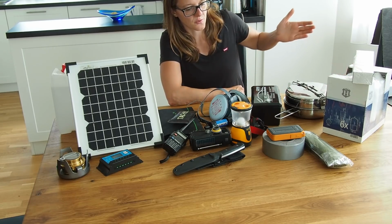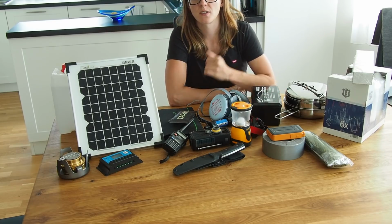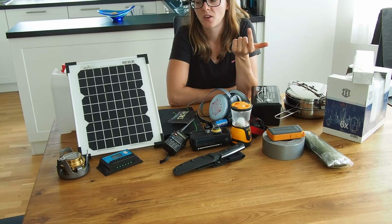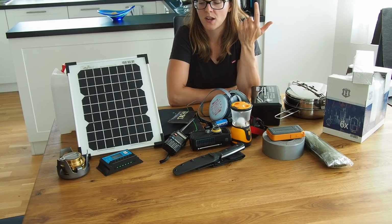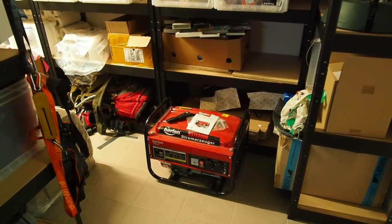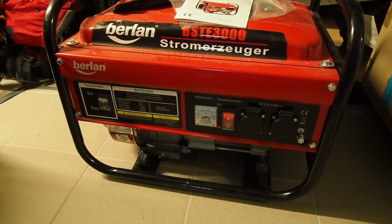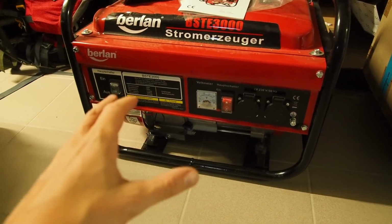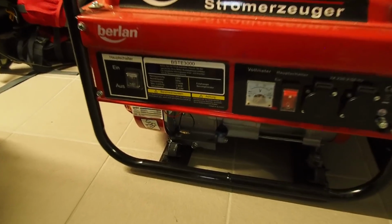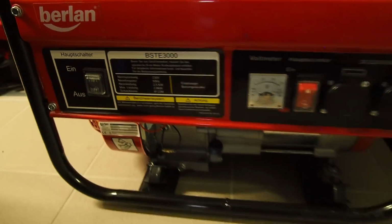And besides all of these survival items for your household, make sure that you have enough food and water at home. And also, for electricity, I want to show you something else. Okay, we are in my basement right now, and this is my power generator, which I bought a couple of years ago, and I waited until there was a really good deal on Amazon, and this one has 2.5 kilowatts.